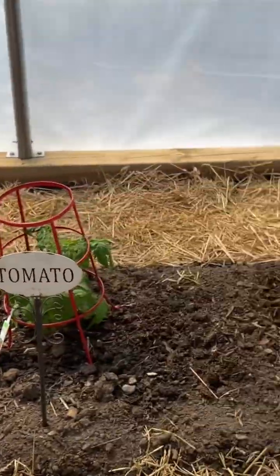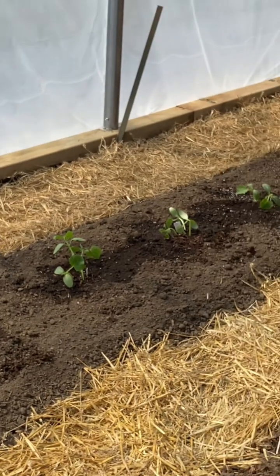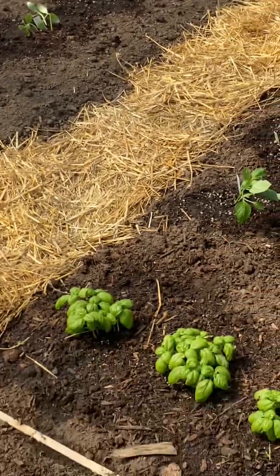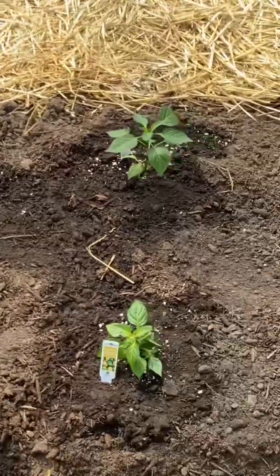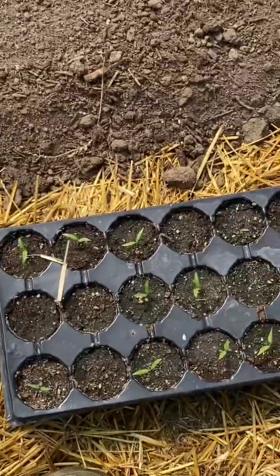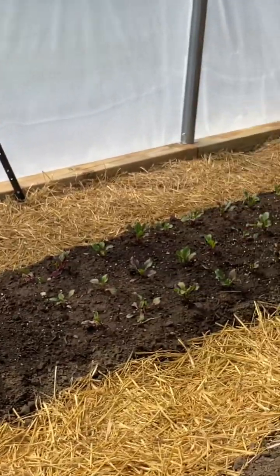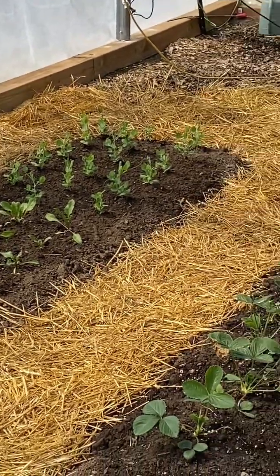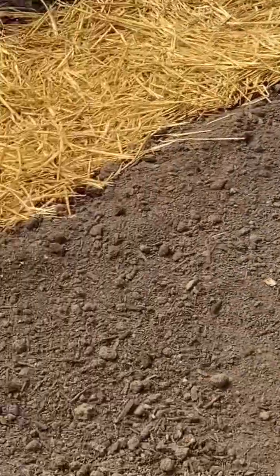We got some cherry tomatoes and big sliced tomatoes in. Got some bush cucumbers for pickling and some straight English cucumbers for slicing and eating. Got some sweet basil, some red peppers, just one jalapeno and one habanero. We got some more pepper starts here. We got some Brussels sprouts in, beets, and then down at the end we got the snap peas, and then here we got all strawberries.